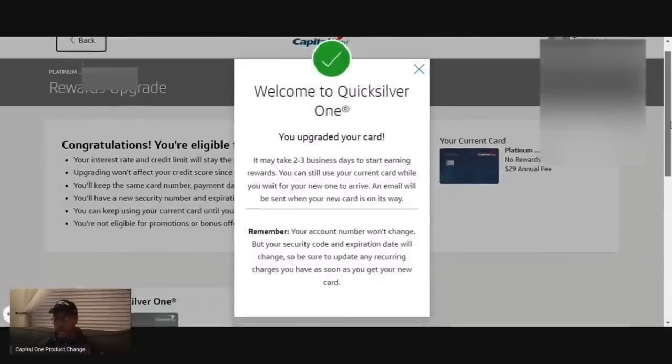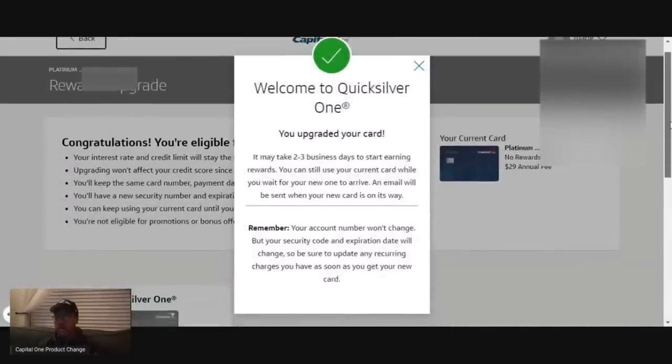And it says, welcome to Quicksilver One. You upgraded your card. It may take 2 to 3 business days to start earning rewards. Now, remember, your account number won't change, but you will get a new security code as well as an expiration date, and you'll get all that information when they send your new card in the mail.